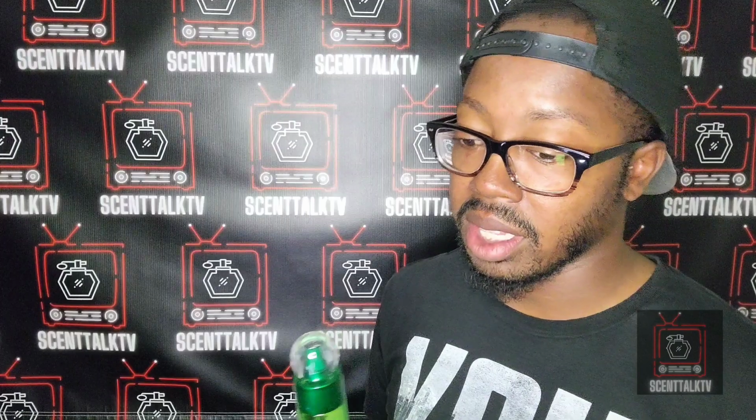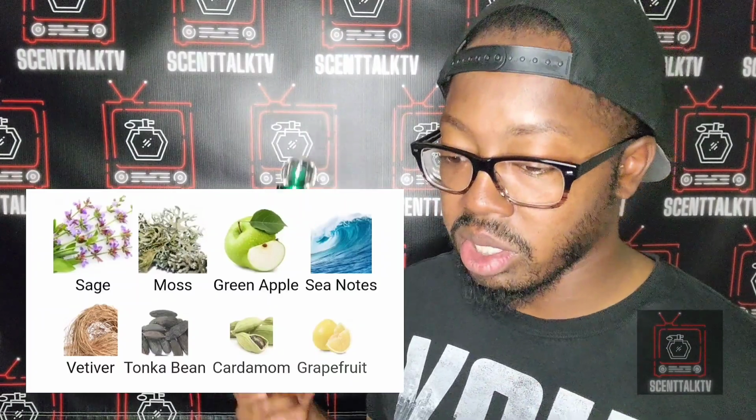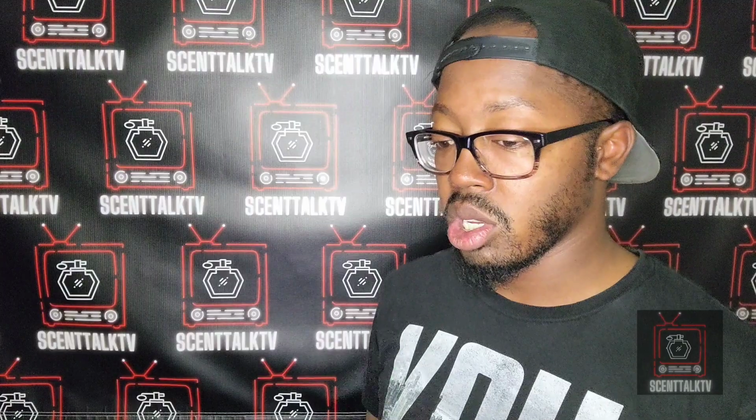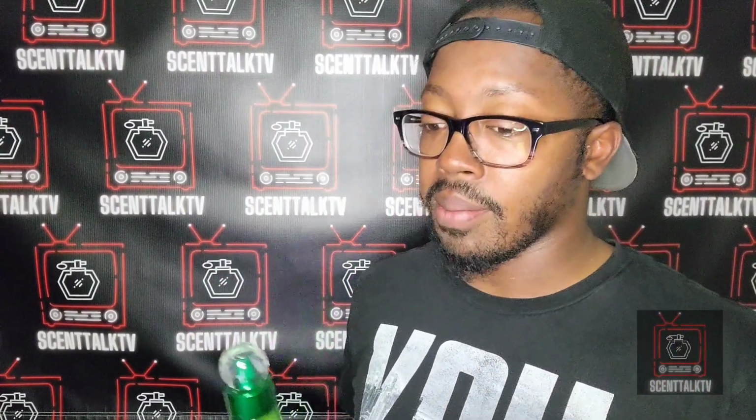So the notes are, according to Fragrantica, they don't list it like base, middle, or top or anything like that. It just says sage, moss, green apple, sea notes, vetiver, tonka bean, cardamom, and grapefruit. So all of these notes in this fragrance merge together quite well. But mainly what I get out of this fragrance is green apple.